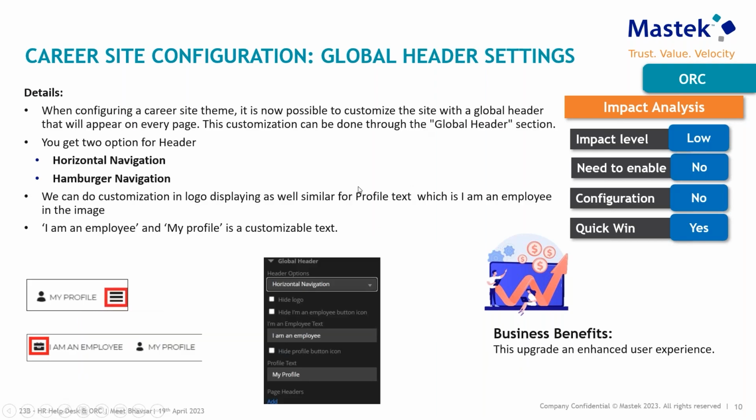Moving next, this is again for the career site configuration, which is the global header settings. Now, whenever you would be configuring the global header for a career site, right? At the top, this is primarily for internal candidates. You do have the option of either having a hamburger icon, as you see over here in the first image. This is similar to the navigator that we have in Oracle, right? So we call it the navigator. Oracle calls it the hamburger pie icon or the hamburger icon, right?